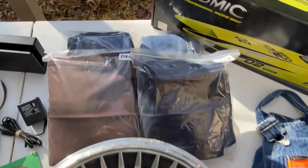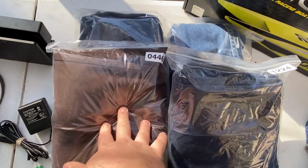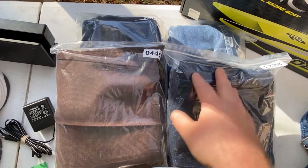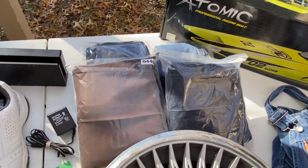We don't have a ton of clothing going out today either, but we do have 4 pairs of jeans and 1 pair of men's dress slacks, and we'll talk about these in a second. But the jeans went out for $24, $27, and $10. I don't remember which is which, but not too bad.